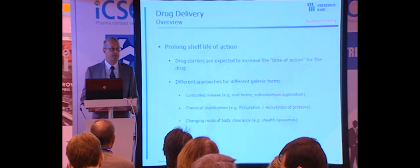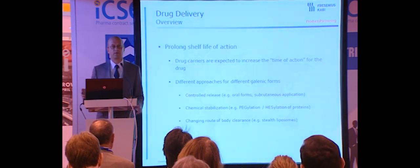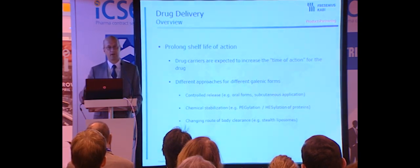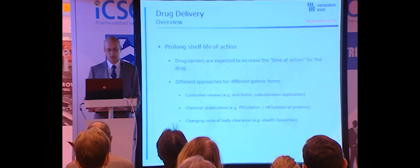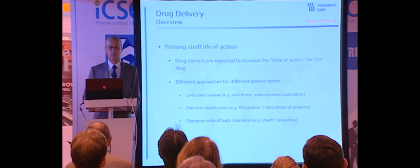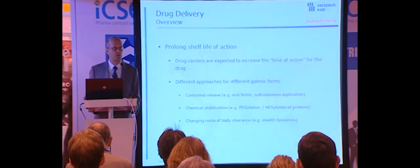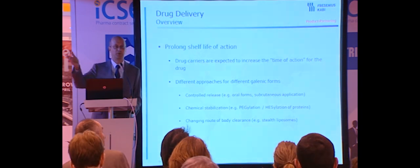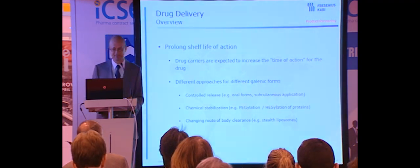Let's start with the prolongation of shelf life at the site or during the life of action of the drug. All the drug carriers that we are preparing are really expected to increase the shelf life of the drug molecule inside the body, so to increase the time of action for this specific drug. There we can make different approaches. We can have controlled release for oral forms, for subcutaneous applications. I think my previous colleague here from Catalent gave you a very wonderful overview about the solid oral dosage form possibilities, and I can only recommend that you visit them if you have some kind of needs for this. We are more focused on the IV side of the drug molecule or the drug targeting.